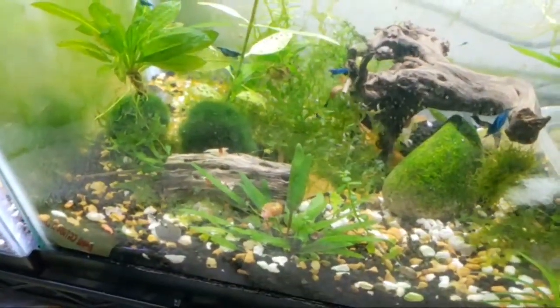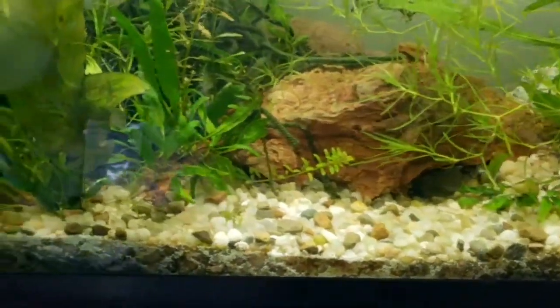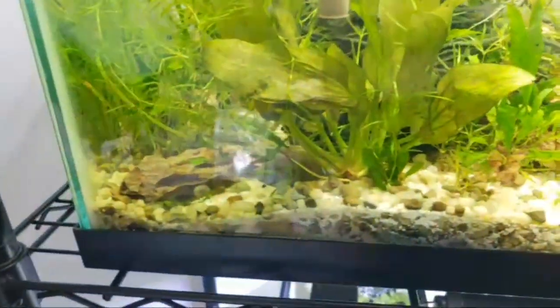You see it scurrying around. The shrimp, literally, I've seen it chase them off. Like, they're like, oh, not today. Not today, Loach. I don't have time for you. So in here, as I was talking earlier about fires, wildfire smoke.